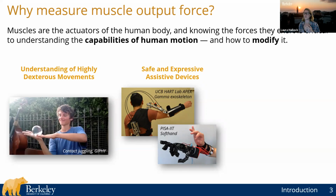And secondly, as we start to strap these devices to people, we really need to understand how those devices are then influencing both human behavior and the safety of those behaviors. So if I strap an exoskeleton on and that causes some damaging muscle reaction, then that's not a safe device. And the dark secret of musculoskeletal modeling these days is that we really don't have a way of evaluating this kind of safety or evaluating what muscles are even doing, what the system is doing. And so we really don't know how to modify this kind of behavior safely and expressively.